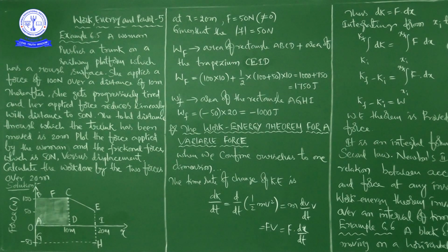Next, the work done by the woman. What is the work done by the woman? We have to calculate it here. You know very well that if you find the area under the force-displacement graph, you get the work, because work is equal to force into displacement, so it is like y into x.